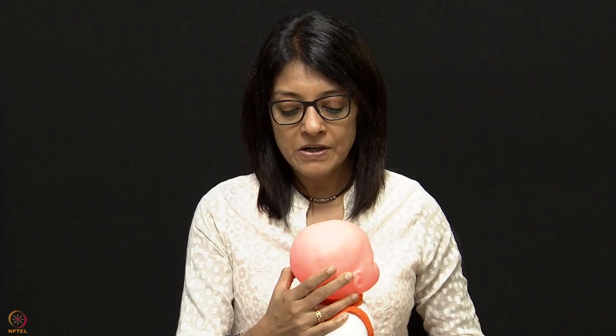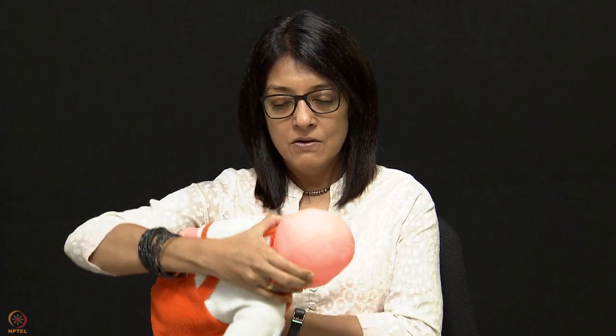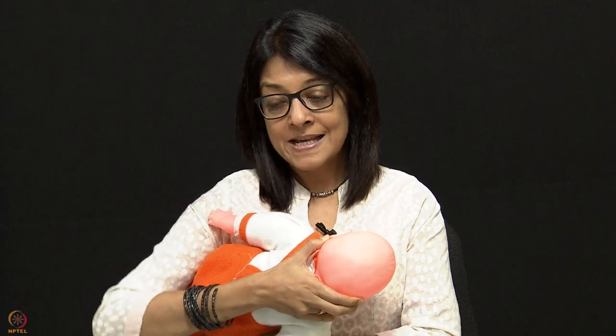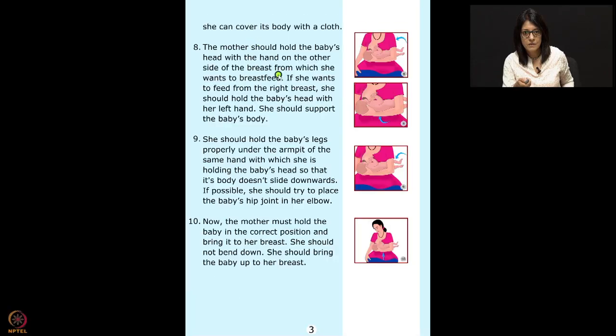Okay, and this is cross cradle hold, so that you hold the baby from the opposite hand from the breast that you're going to breastfeed, and then you put the fingers behind the ears. Okay, and then basically put baby's leg on other side. So here, let's see what this says, that mother should hold the baby's head with the hand on the other side of the breast. So here is, other side of the breast from which she wants to breastfeed.